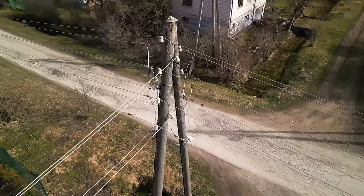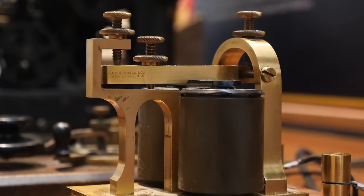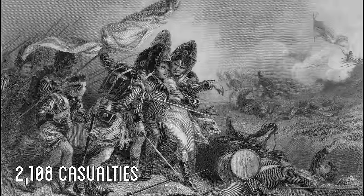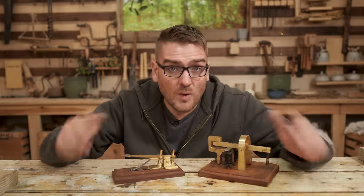Today, we're gonna see if we can recreate the first technology that changed this forever. Instantaneous communication. We take it for granted today, but in the past, wars have been fought after they'd already ended, and people needlessly died in conflicts that had already concluded. But that changed with one simple invention.